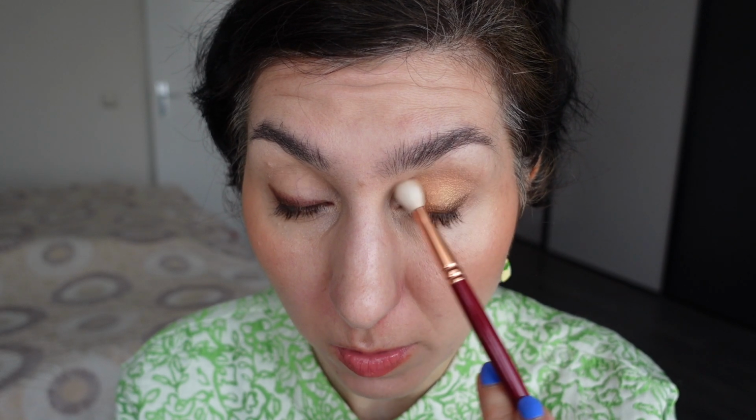Obviously there's going to be a topper, but if you wanted to, you could also just keep it to a one and done moment with this shade. It is very pretty, and I really like that it's not too yellow gold or orangey. It's quite light and neutral champagne in tone. I'm not going to apply any sort of glitter glue because I want to keep the shift quite subtle.